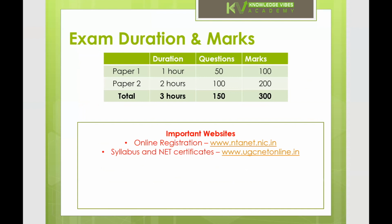So, exam duration and marks. Paper 1 goes on for 1 hour, where you are asked 50 questions. The marks given are 100. Paper 2 goes on for 2 hours, where you will have to answer 100 questions, for which the marks awarded are 200. So totally 3 hours of exam you are sitting for. The total number of questions you are going to answer is 150, and the maximum marks awarded is 300. So out of this 300 only you have to score your marks.